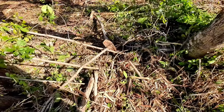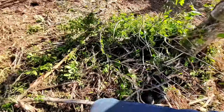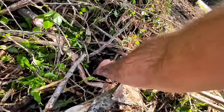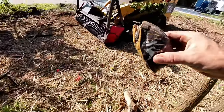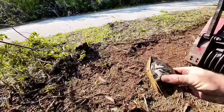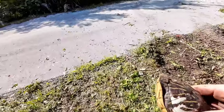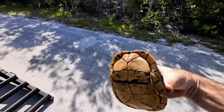Little guy. I'm gonna have to scoop you up. Come here. A little title. Throw him at the mulcher. No, I'm just kidding. They still like him. Look at that. He just closed his garage door and everything.